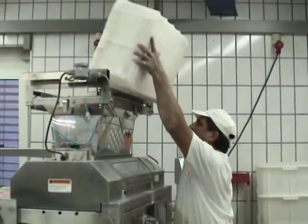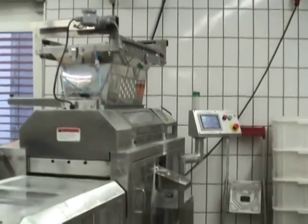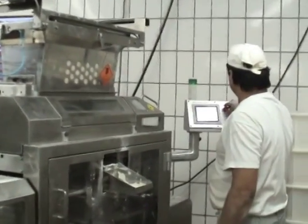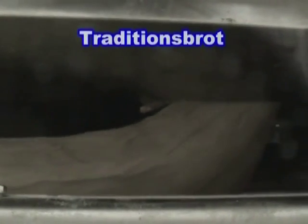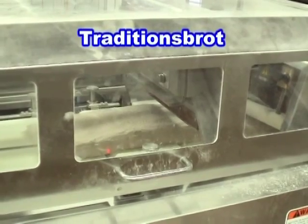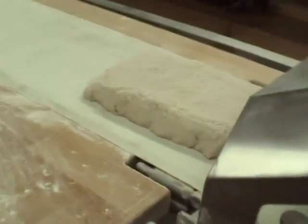In the production room, Rayon's V4 twin divider is working to produce a variety of wheat and rye breads, Moss's main products. This is Traditionsbrot, or traditional bread, the bakery's best-selling product. After lengthy bulk fermentation, the dough is divided and passed to the shaping station.